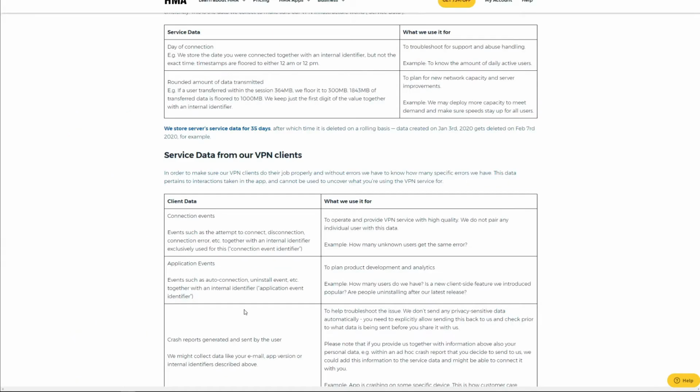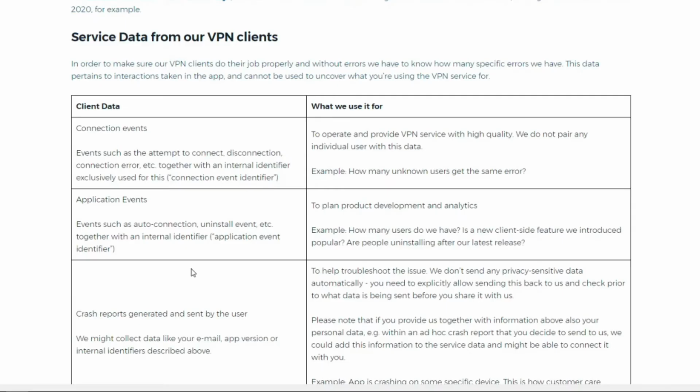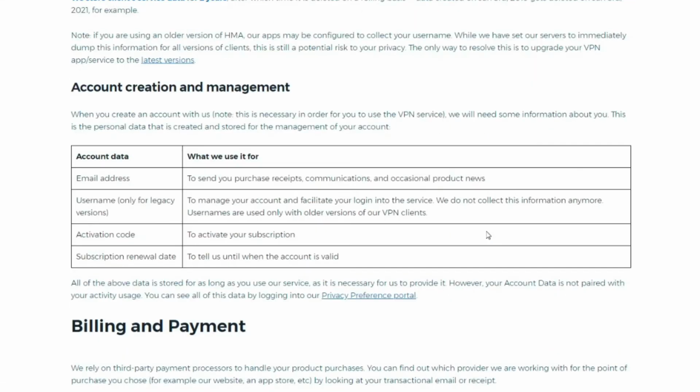Some bits of information are still collected though, and these include the day of connection, the amount of bandwidth you transferred, VPN client data, and necessary information such as your email, activation code, etc. HMA will not sell this information to third parties under any circumstances, but you should know that its UK jurisdiction can be a problem, given that this is one of the founding members of the Five Eyes Alliance, a group of countries responsible for global surveillance and data collection.